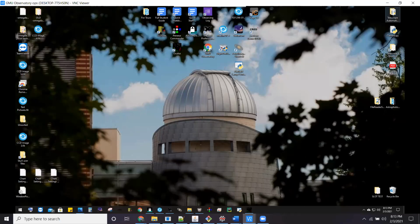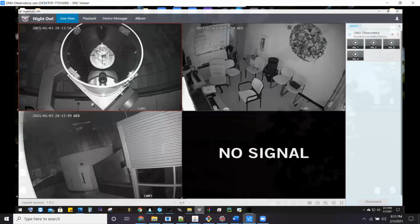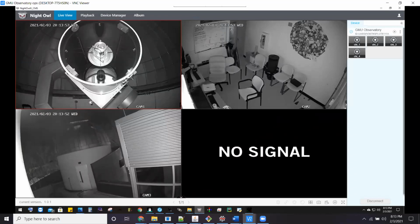So the great thing about the pandemic is that we can observe from home in the comfort of our own beds and apartments. And one of the things that makes that possible is that we have a set of cameras that give us a good view of the observatory so we can check in on how things are doing. If I pull up those cameras, we have three particular views.